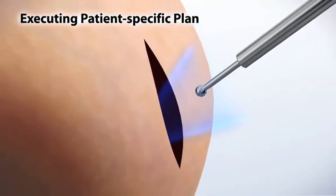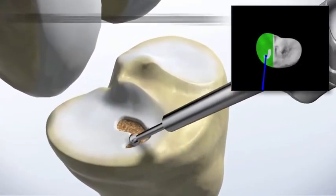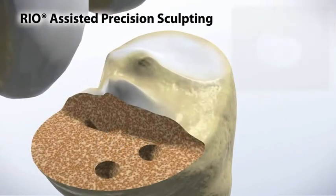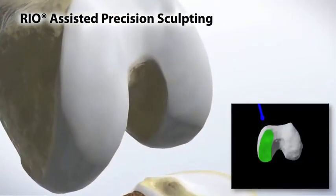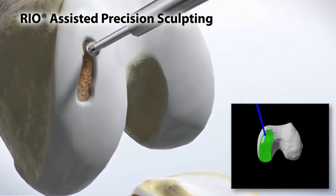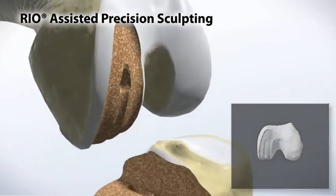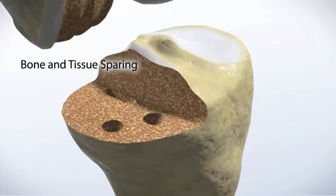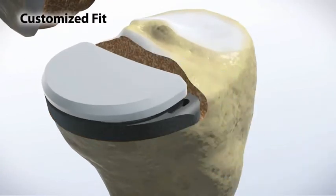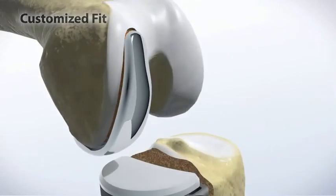Once the plan is finalized, the robotic arm allows me to sculpt the bone in a very precise way so that the plan is actualized. The burr allows us to remove just the amount of bone that we planned on the computer screen. The robot prevents me from drawing outside the lines, if you will, and removing excess bone. The implants are then cemented into place, and the operation is completed.